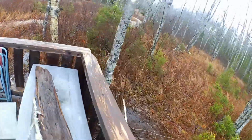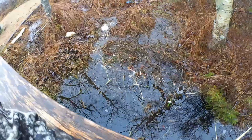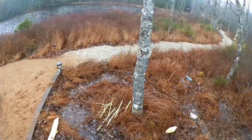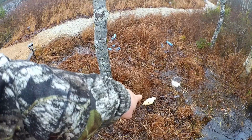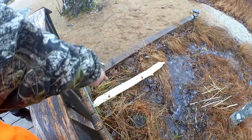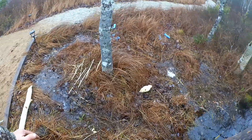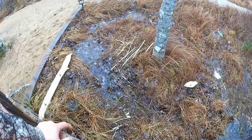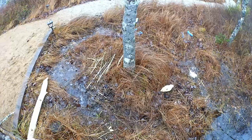And then you come over here, and you can see where he's running through here. But the most interesting part is you can see he's chewing off big chunks of trees to chew on. They're not just sticks. That log here he drug in last night. Pretty industrious fellas, or gals, whatever. We're going to set some traps here and see what we can come up with.